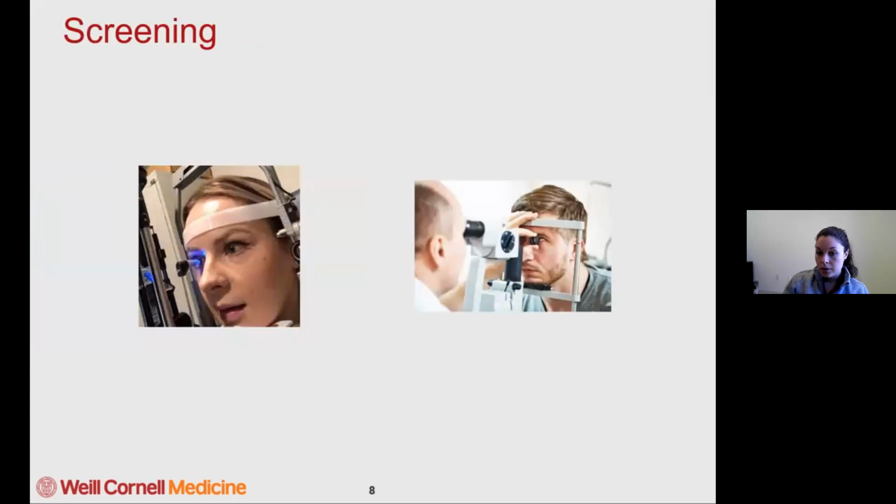So how do we diagnose glaucoma? Every time you have an eye exam with any eye doctor, really an ophthalmologist or an optometrist, you'll have your eye pressure checked and they'll look at your optic nerve. There are different ways to check the eye pressure. I'm sure everybody's experienced that air puff before.